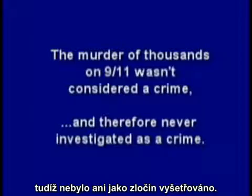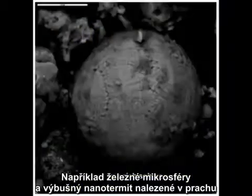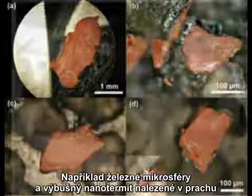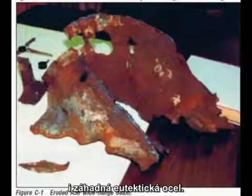The murder of thousands on 9/11 wasn't considered a crime, and therefore never investigated as a crime, which may be why so much forensic evidence is ignored, such as the iron microspheres and the explosive nanothermite found in the dust, and that mysterious eutectic steel. Don't they deserve some justice?